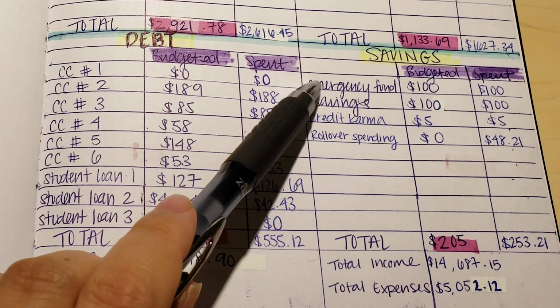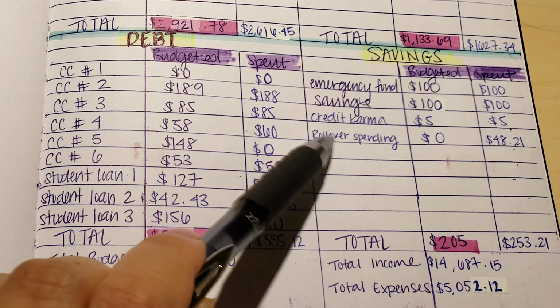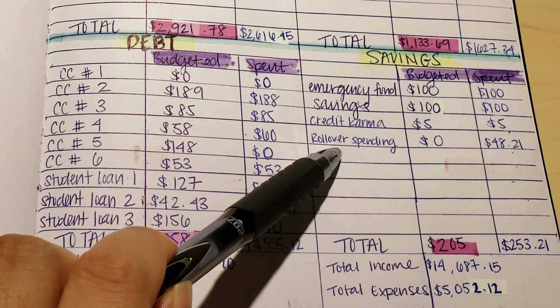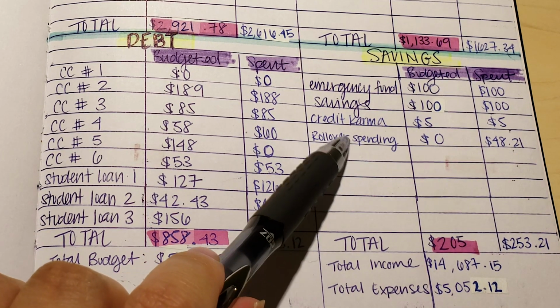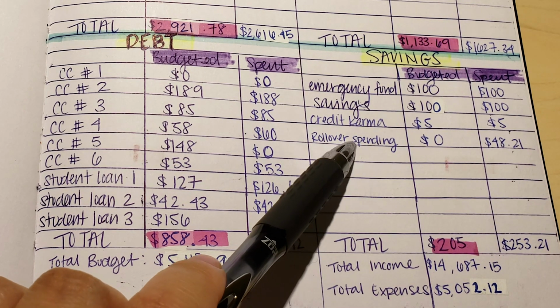So I have emergency fund, savings, credit karma, and rollover spending. A lot of this is my husband's categories. He still wanted to set aside some money for savings in case anything ever happened.